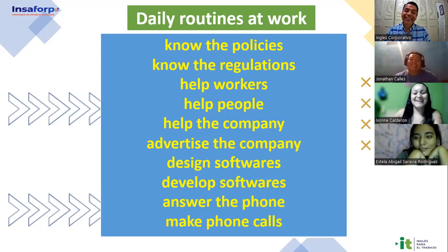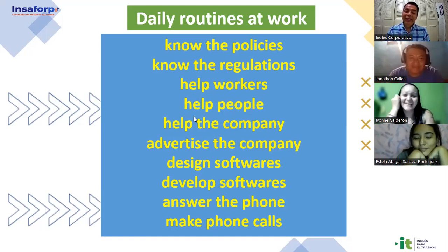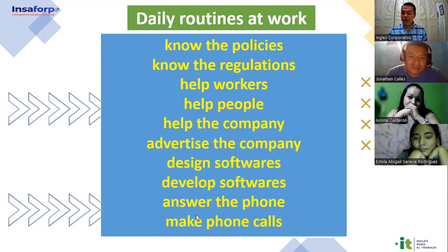Ok, good. Vamos a ver. ¿Quién más me va a ayudar? Elizabeth, please. Vamos a ver cuál le ponemos esta. Answer the phone.